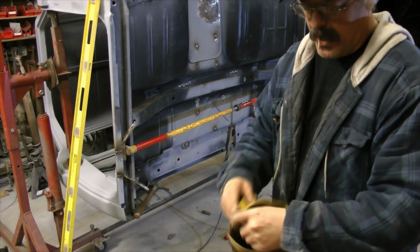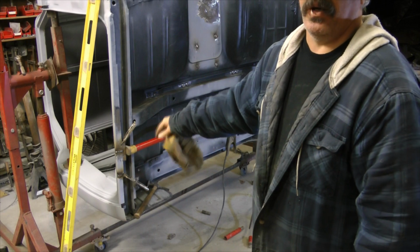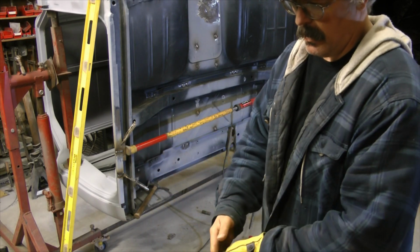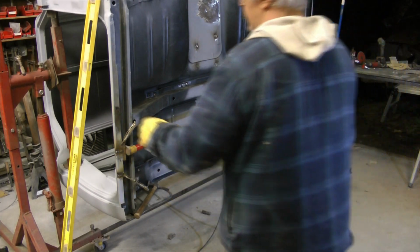All right, I'm going to remove the jack and let's see what happens. If you watch the rail, you'll see it move in. I just don't know how much. I won't know how much till I watch back the footage.